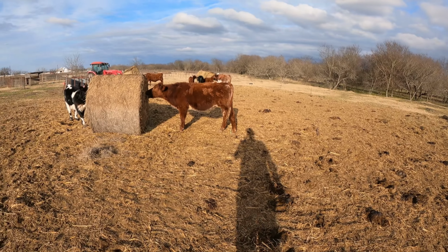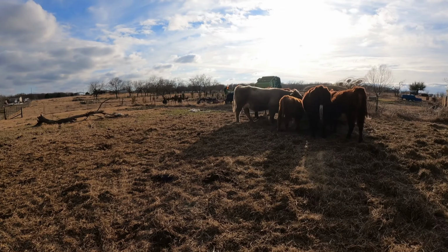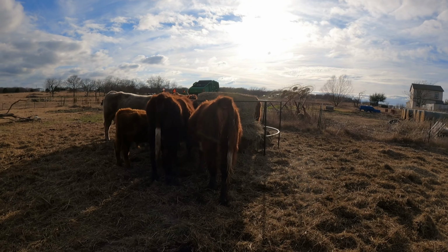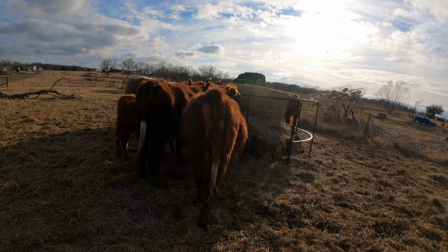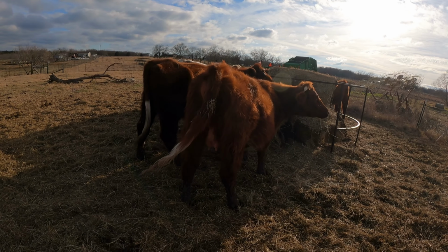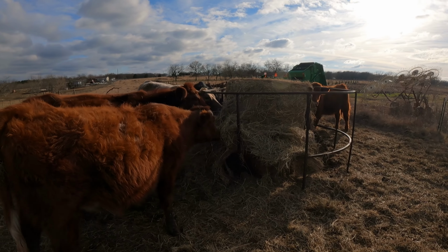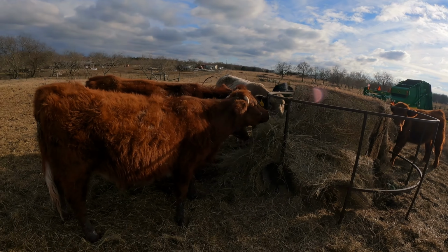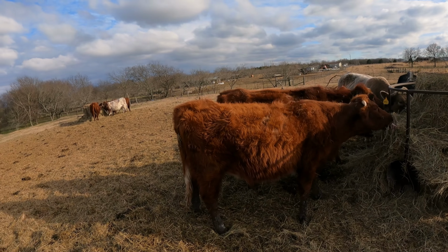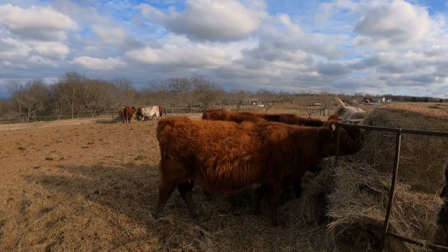T-Bone made his way, Ribeye made his way over here. So he's back. Let's see what we got over here. So we got the Horn Princess cow. She's also one of those Princess ones. So she's still a little ways away. She's not opened up enough yet to worry about. So I'm going to leave her out. And she's sired by the Soul Legacy bull we had out here, which we lost him to eating a plastic bag or something.